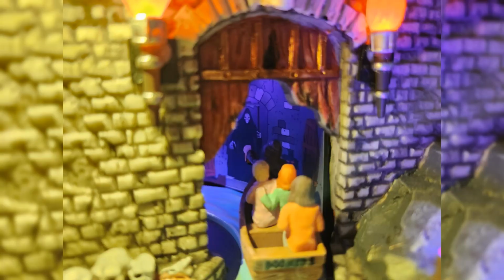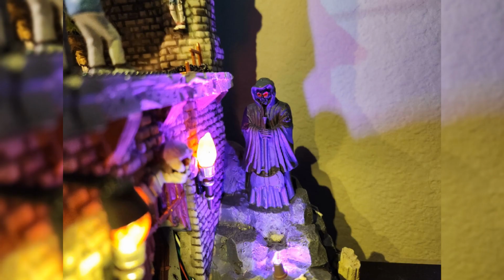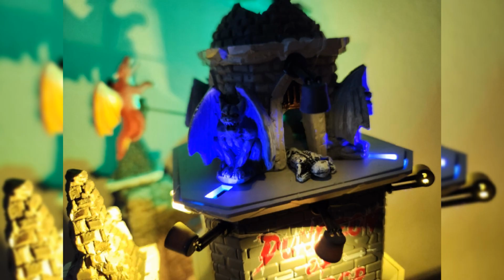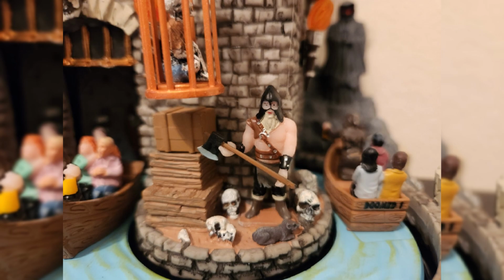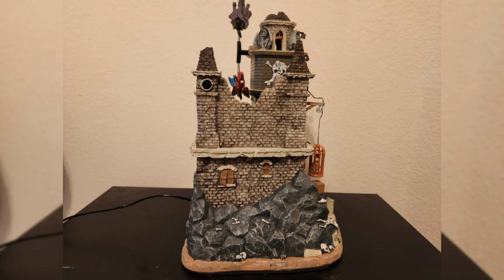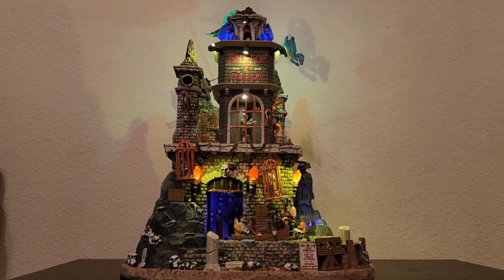So to get into some of the individual details here, you can see the inside of the building actually has detail on it with the Grim Reaper, and a really cool decal that they used for the interior. One of my favorite details on this is the dark figure that's at the back. You've also got a skeleton up top here who looks like he's climbing out of the dungeon. And to talk about the lighting here, these gargoyles are actually lit with black lights, which is really cool. You've got the Dungeon of Terror sign that's also lit up at the front. Some of the other details here, you've got the executioner where the boats are. Then you also have this sign that says "Ride into the Underworld. Entrance $6.66 per soul." And the whole building is built onto a mountain, and it really does look like a creepy old dungeon that you would ride through.